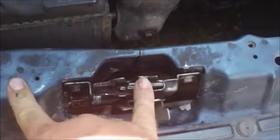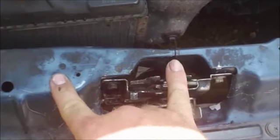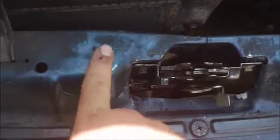That's how far away, how swayed over this front end is. This hood latch is supposed to be all the way over here. This whole front end's pushed over that far.